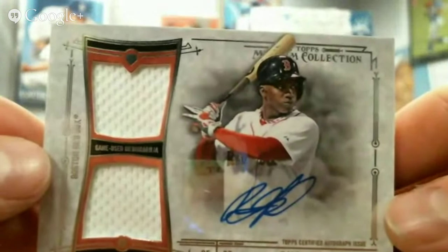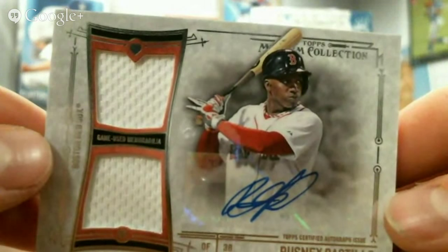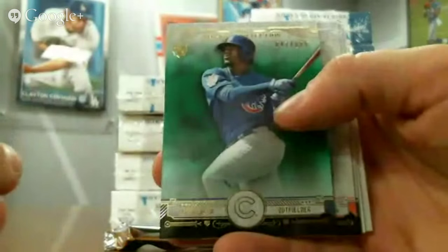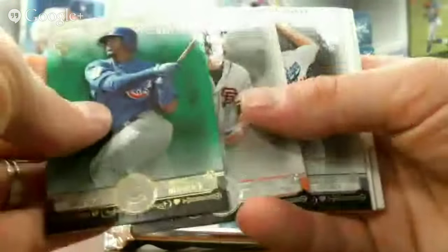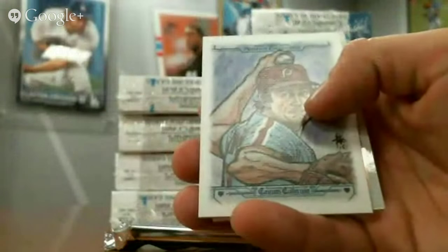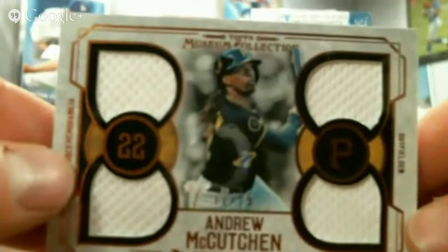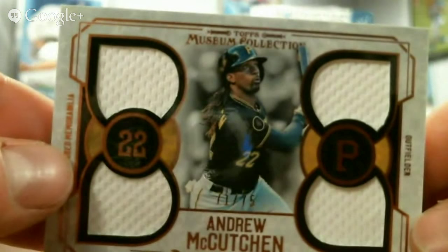Rusney Castillo, dual jersey auto. That is 43 of 75. Jorge Soler to 199. Brandon Belt, Clayton Kershaw, Steve Carlton Canvas Collection, and Andrew McCutchen. Quad jersey for the Pirates, 71 of 75.